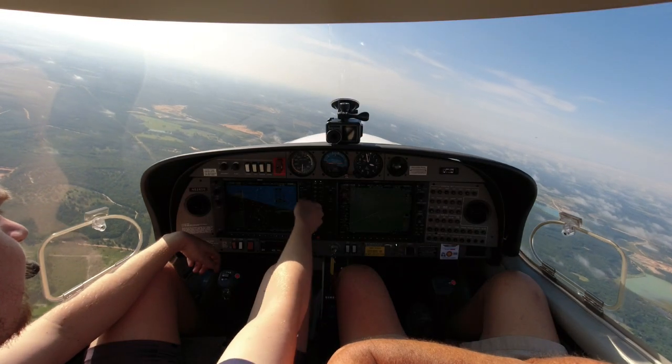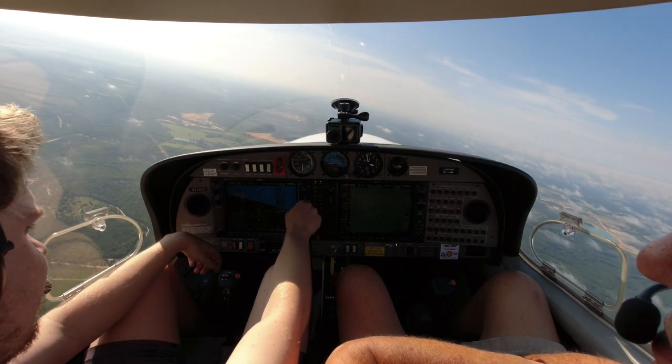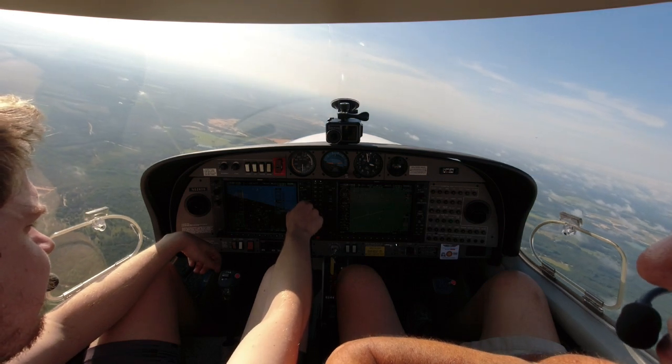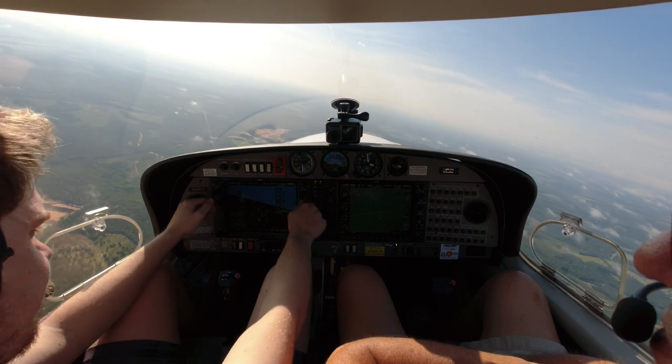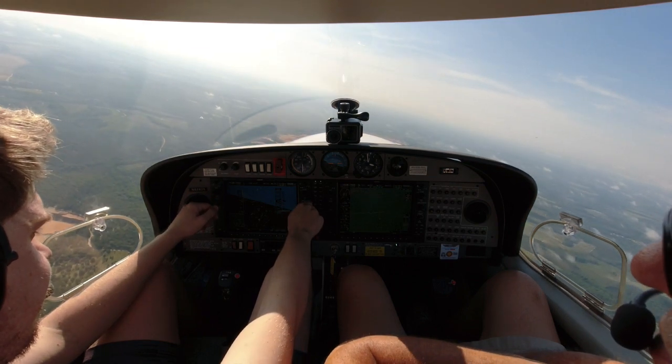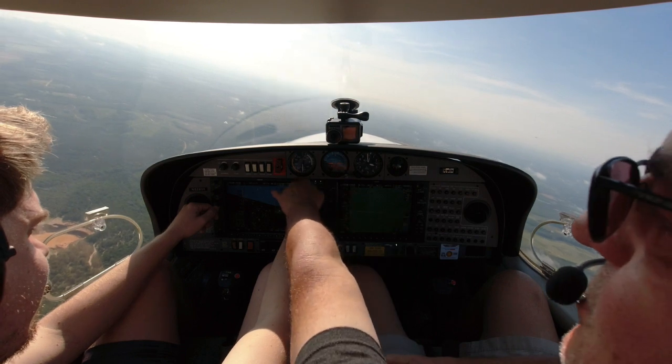Long way. Safe sky traffic calling 216 Alpha. Oh, no, 2 miles. Just leave it where it was. We'll be entering a left downwind for runway 24. And just turn at 10 degrees. Are you on it? Wait till you come around. Alright, a mile's good because there's 5.1.